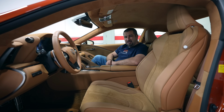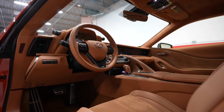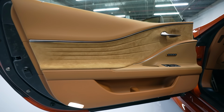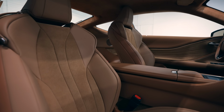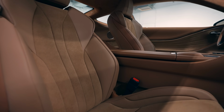Welcome to the interior of the LC500. Folks, this is where this car truly shines. I mean, the attention to detail here is mind-blowing. This interior doesn't feel like a car interior. It almost feels like the designers were given just a break. Just do whatever you want, go all out. Because everything you touch here is just beautiful.